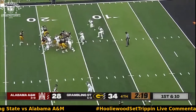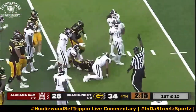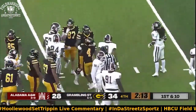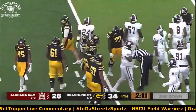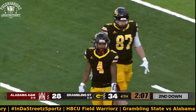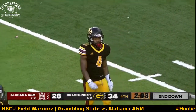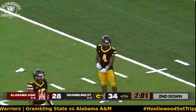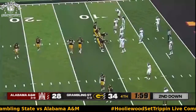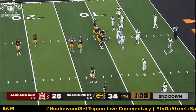So first and 10 for the Tigers. Bruton on the carry, spinning his way inside the 10. Nice running. Good tough running by Bruton inside. Now, I would be shocked if they go to the air at all on this one. I think you just give it to Bruton, and then you either find yourself in the end zone or you kick a field goal. Well, the clock is your friend at this point in the ball game.